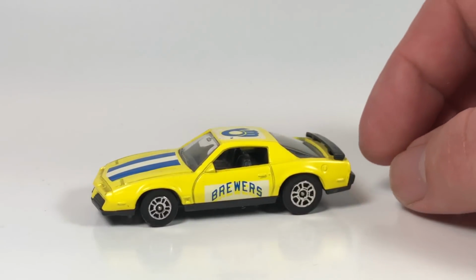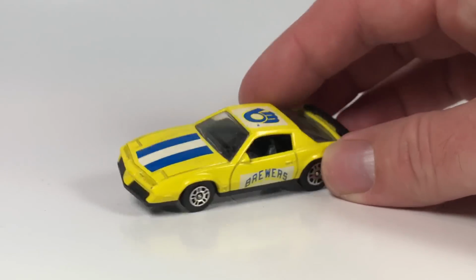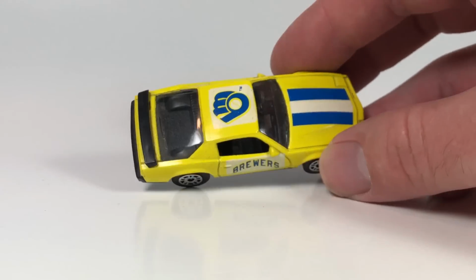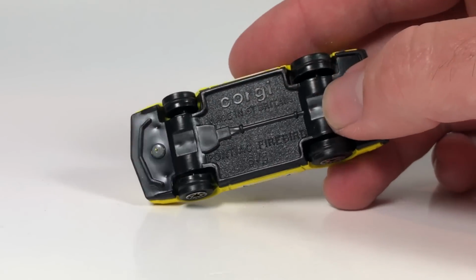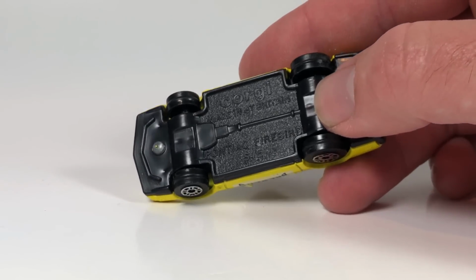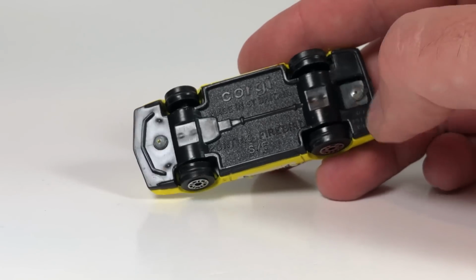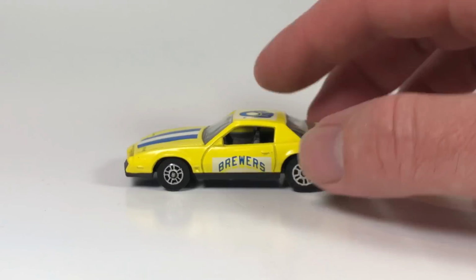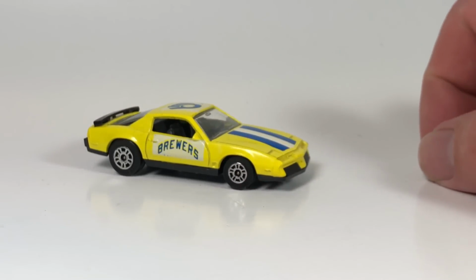This Brewers Firebird. Not the best casting in the world, but I had to get it. Milwaukee Brewers. It's in really good shape. It's Corgi. Made in Britain. That's cool. Pontiac Firebird SE. Just awesome. Just really neat.